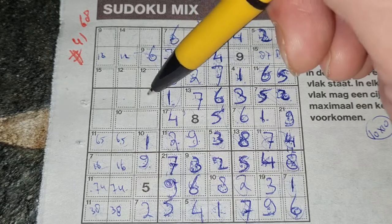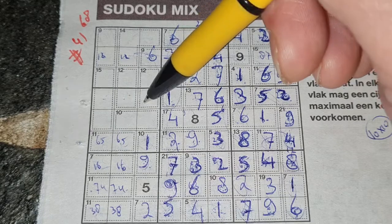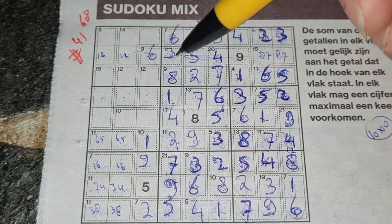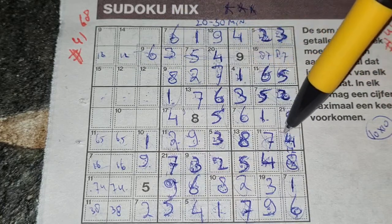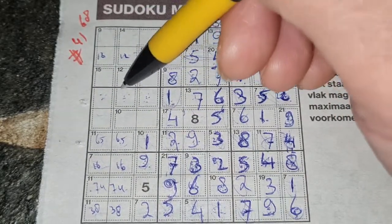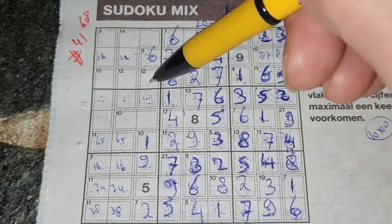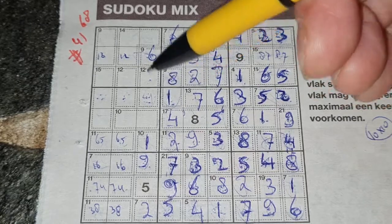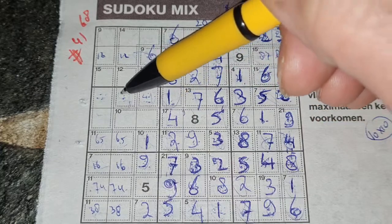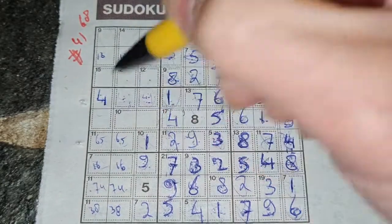Need an 8 in these 3. Need a 4 in these 3. 4 in this row, 4 in the middle row, so the row above. The only 3 places left for the 4 should be here, here, or there. If I place a 4 in the box of 12, then the combination will be 4 plus 8. But look, we already have an 8 there. Same situation here in this box of 12. Cannot place the 4 here, otherwise the combination will be 4 plus 8. 8 we already have here. So the 4 should be there.